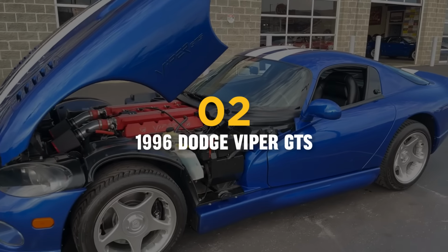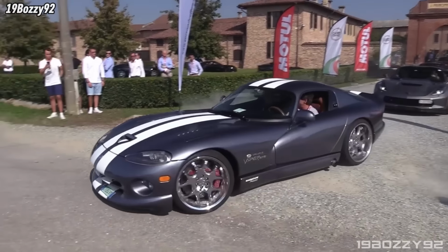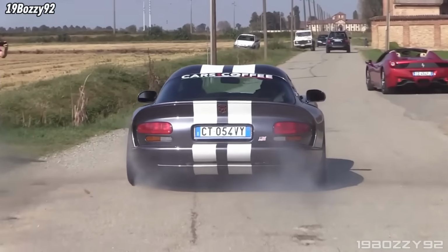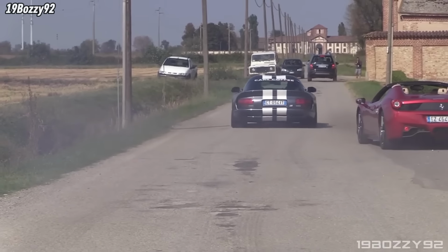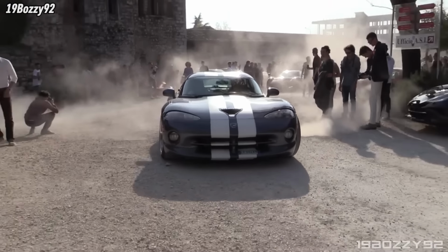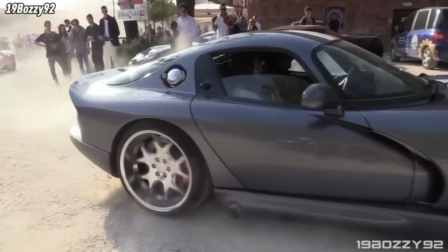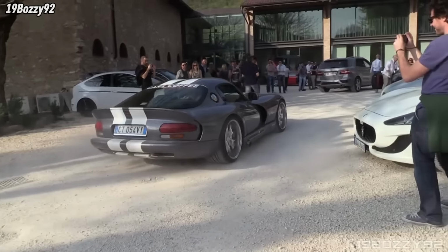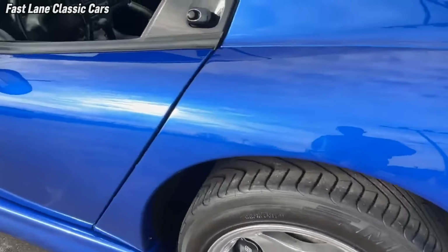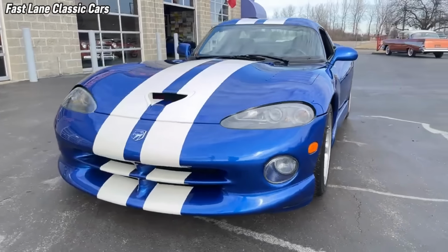Number 2, 1996 Dodge Viper GTS, 450 horsepower. Serving as our only entry from the 90s, the original Dodge Viper is a remarkable vehicle. Of course, with an 8-liter V10 engine created by Dodge, this should come as no surprise.